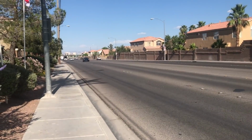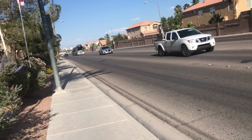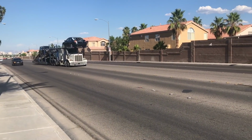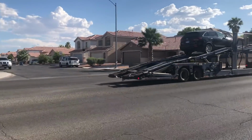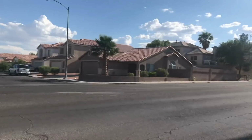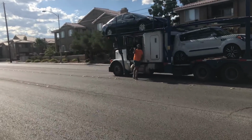And I think I see it, guys. It is here. Oh, and it's at the very front, so they're gonna have to take off a few cars. There it is. There it is, guys. Let's get this thing going. Let's cross the street here and check it out. And right off the rip, it's looking really good in person.